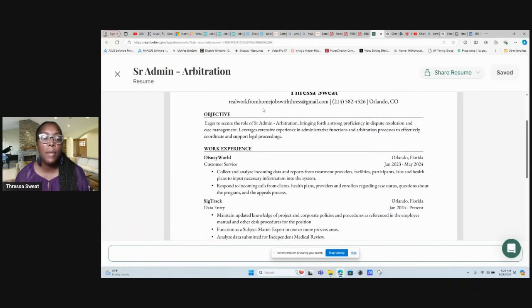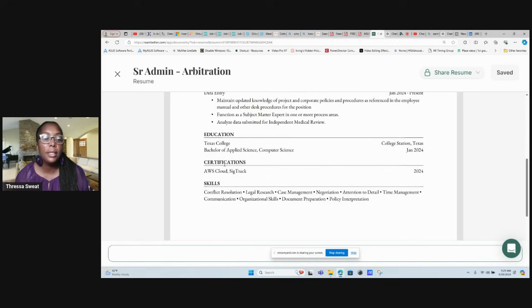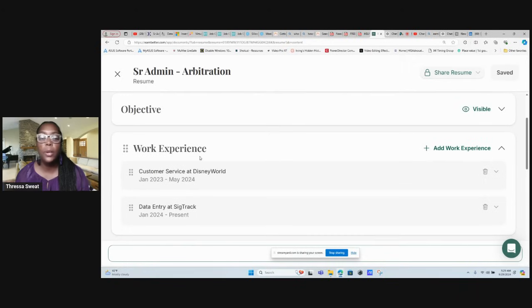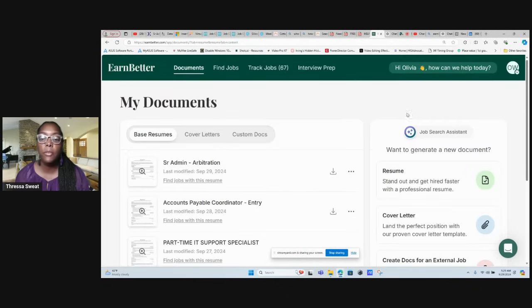You see how I made my objective? It put keywords in my objective, my work experience, education, certification, and skills. It took me under 7 minutes to do. Now, say for example, if I see some mistakes in here, I can always go back into content and choose the area that I like. Say for example, if you need to delete this job, you can delete it. If I need to go in here and change something around, you're able to do that. Okay. So it is very self-explanatory.